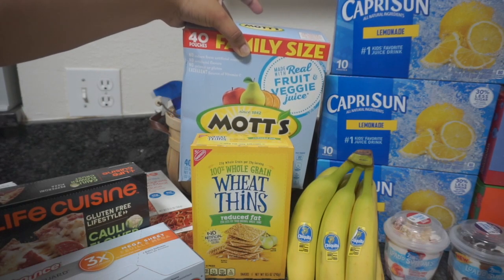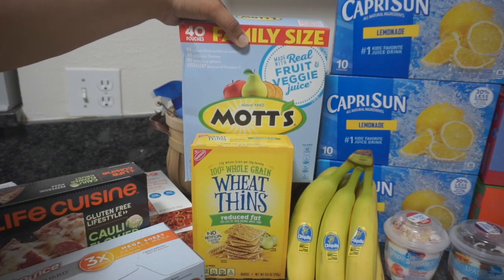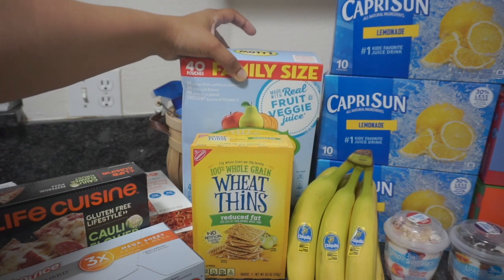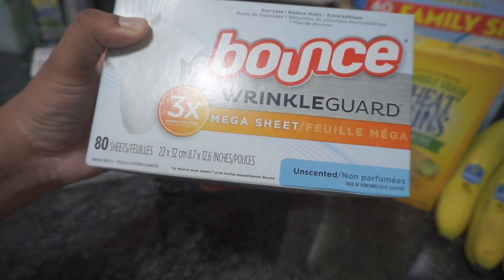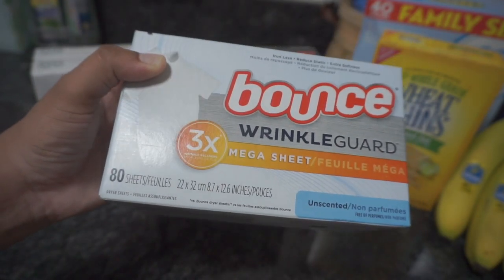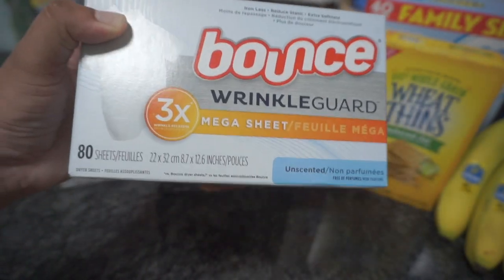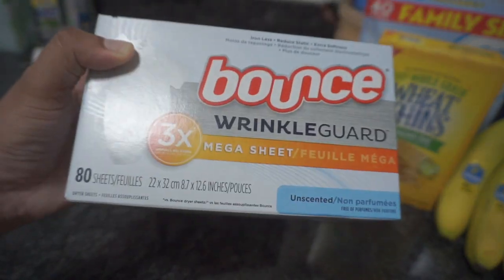This is the 40 count size because my brother eats them super fast, so we usually just split them, and these were regular price. These Bounce wrinkle guards, this is the 80 count pack, the unscented kind. These were regular price $6.28. I really wanted to try them out, and there's a rebate back on Ibotta or Checkout 51, so I just want to try these out.